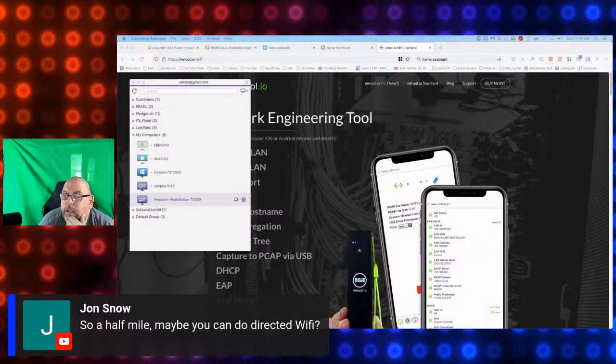So John, you and Tony bring up good suggestions. I have thought about directed Wi-Fi. Unfortunately, the closest relative to where my father lives is a mile away. And let's just say my brother-in-law is not the most pleasant person to deal with when it comes to such things. So that's kind of a no-go at the moment.